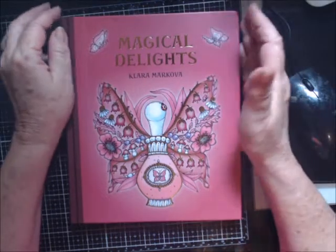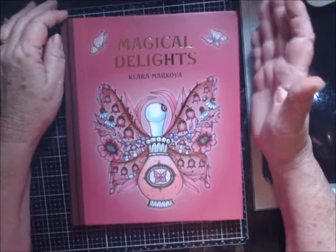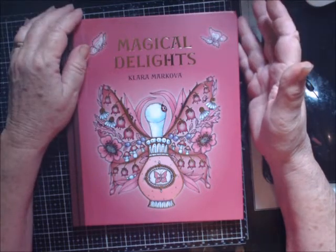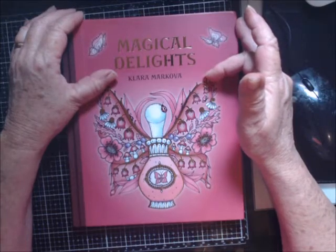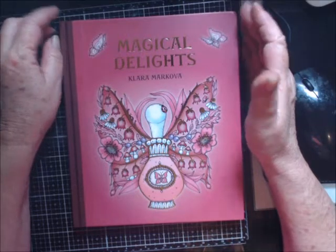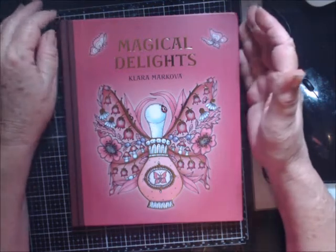Last night I was in a live and they were coloring and they were talking about different coloring books you can get, but there was something that I noticed while they were coloring, and I ordered Magical Delights from Klara Markova last night at about 11 o'clock on Amazon. It is 6:52 p.m. now and it just came, so that was pretty good turnaround time.